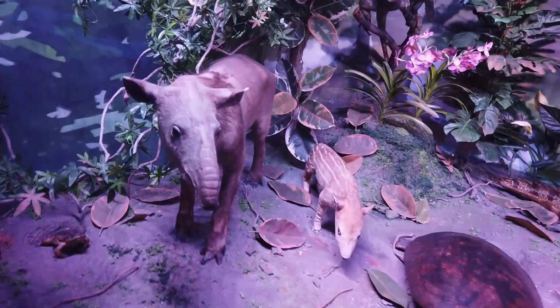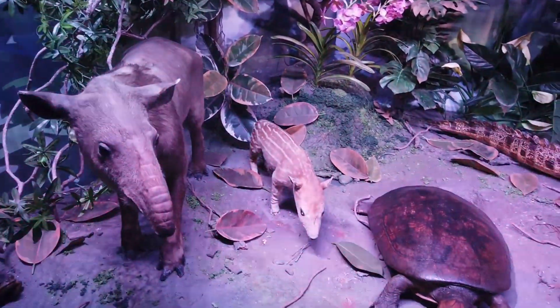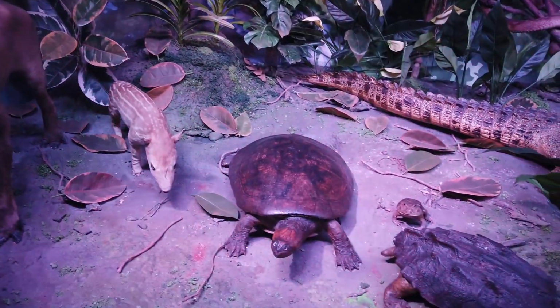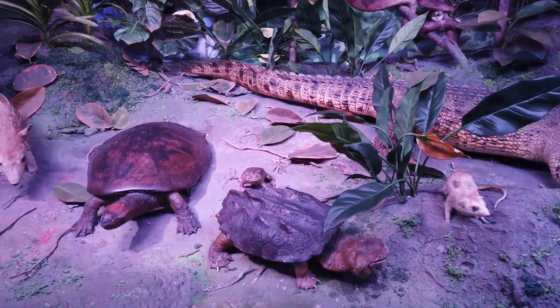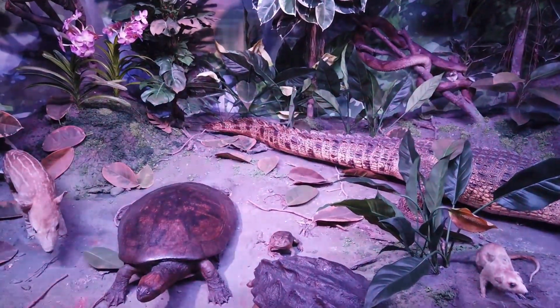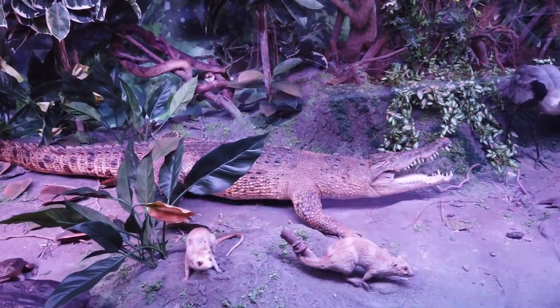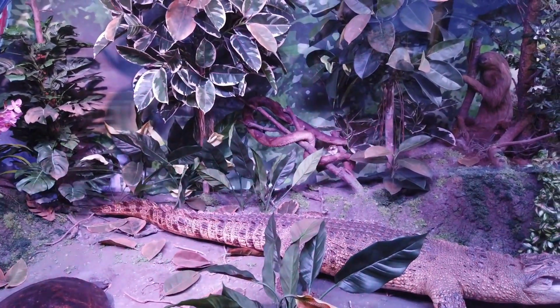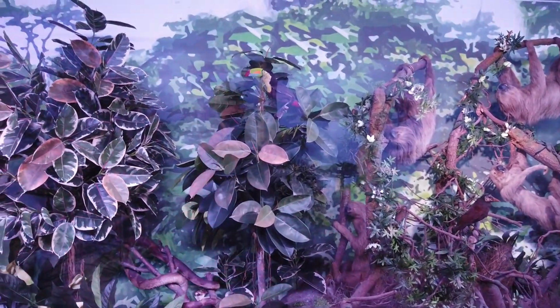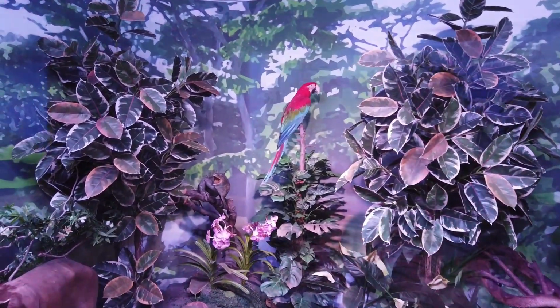South American jungle. This is a kind of tapir. Kind of tapir, very strange animals. Crocodile for South American jungle. Very, very huge, very powerful. Snake in the backside, a huge, a kind of anaconda. A cockatoo, very nice cockatoo. A parrot, a very nice parrot.